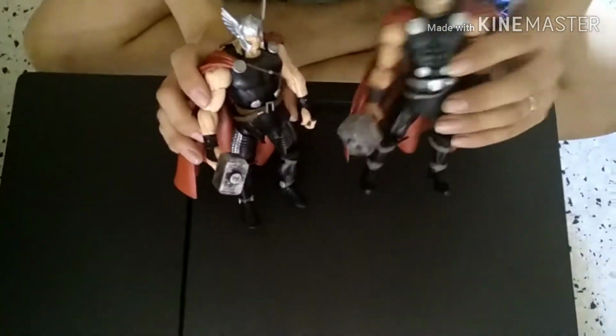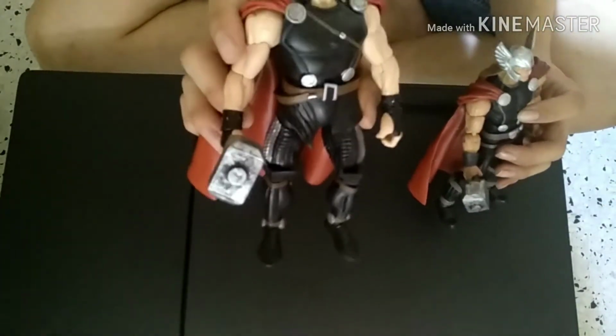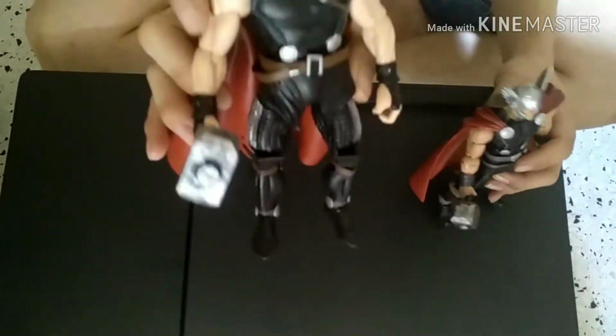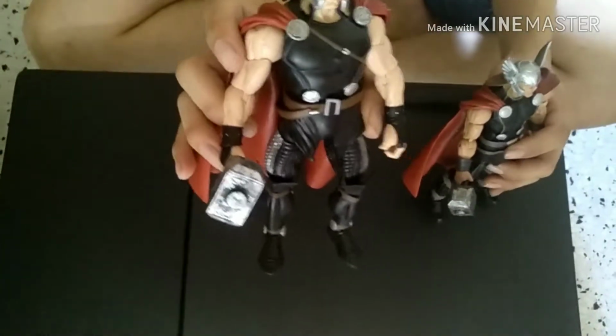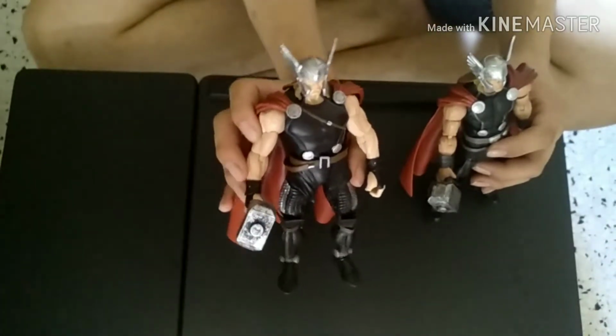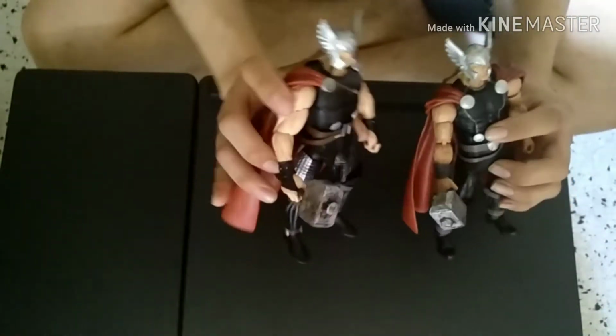I really like this Thor actually. I bought it for myself, but this one my wife bought for me as a Christmas present. I know it's way too early for Christmas, but I would like to review this figure first because they are really identical.